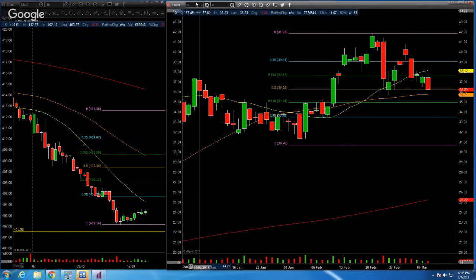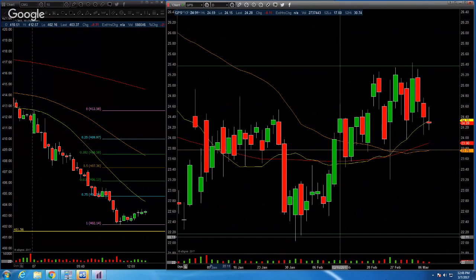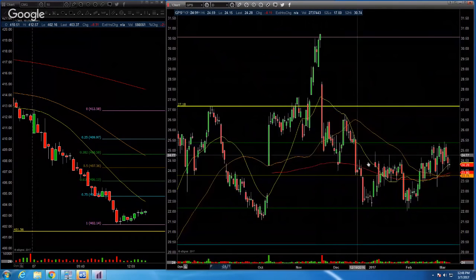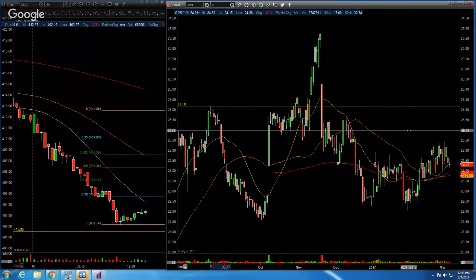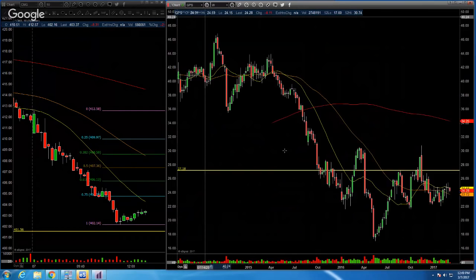GPS. Let's see. Yeah, down, sideways. You've got to retrace. Let's see here. Let's look at the bigger time frames. Let's look at the weeklies.